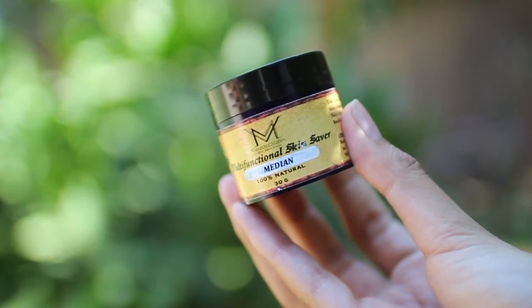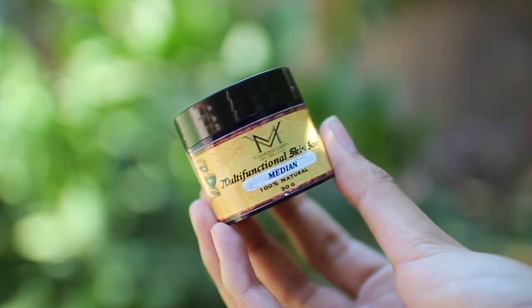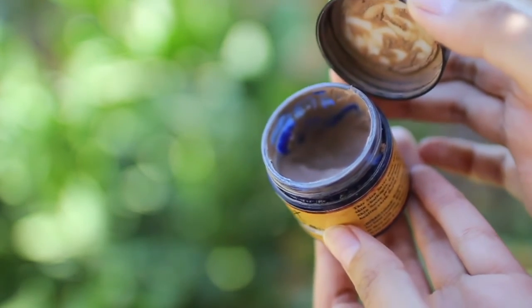After that, I will apply Champione's multifunctional skin saver, and I love this because it's basically organic makeup. It is a tinted moisturizer with UV protection, so it's also like a sunscreen.